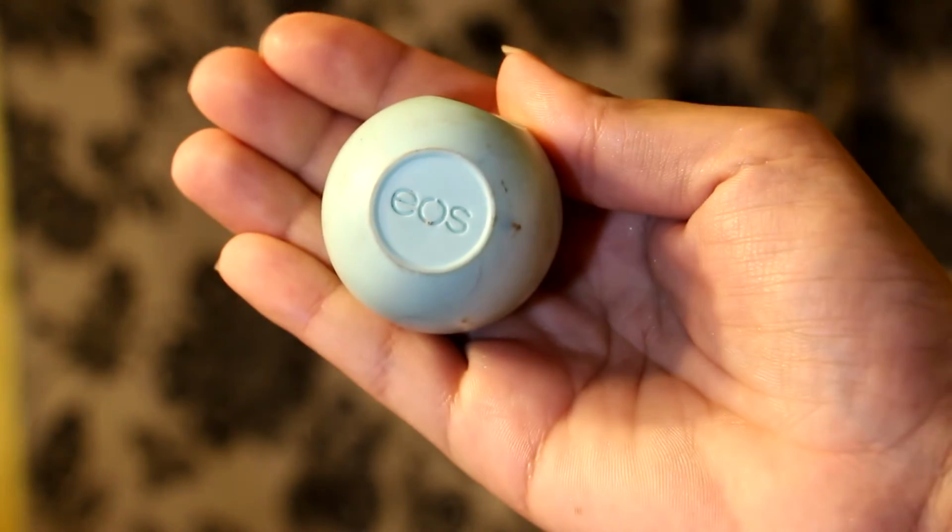So the very last thing is you have to have some kind of chapstick on you. This is an EOS, I don't even know how to pronounce it, EOS lip balm, and this is the mint one. It's really disgusting because I've had it forever.